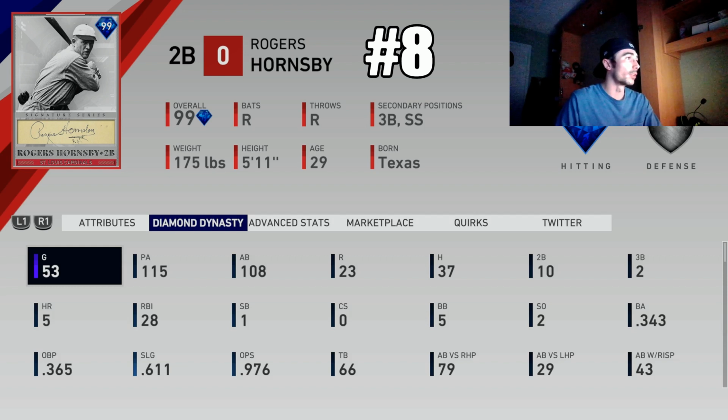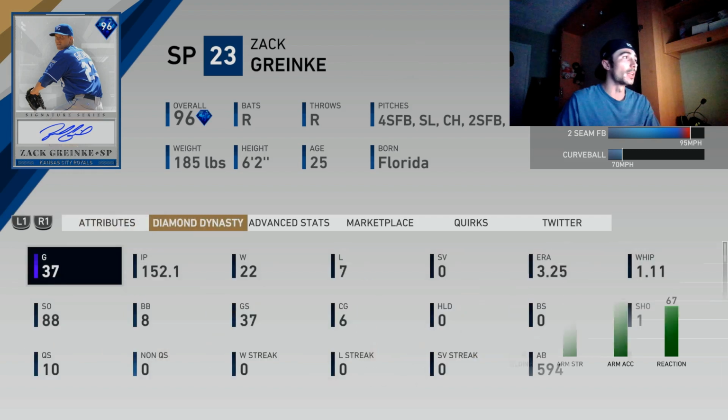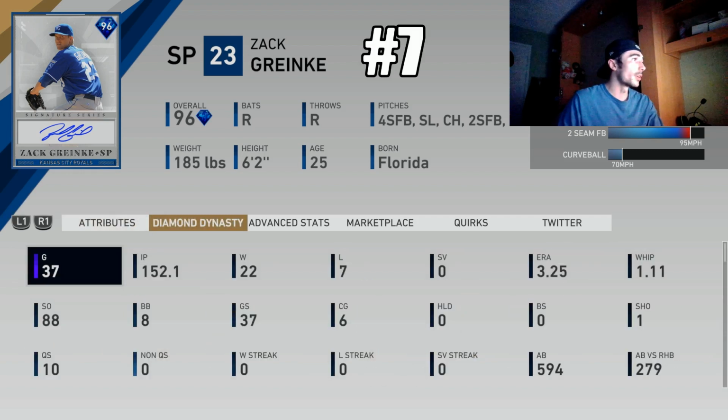His stats are definitely really good, and the fact that he can play a variety of infield positions puts him at number 8. You guys might also have him ranked a little bit higher, but I do enjoy using some of these pitchers. I have Zack Greinke at the number 7 spot. This card has been one of my favorite pitchers to use behind a couple other guys I'm going to mention in this video. But 37 games pitched.